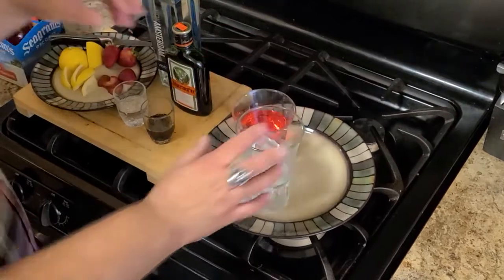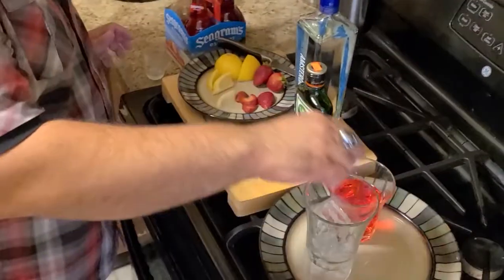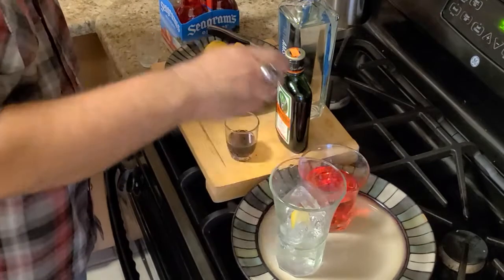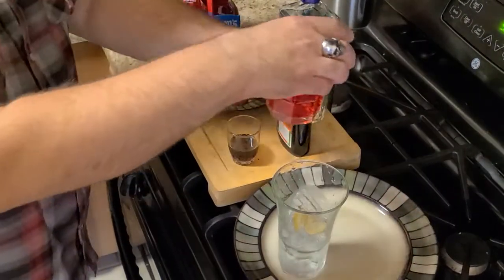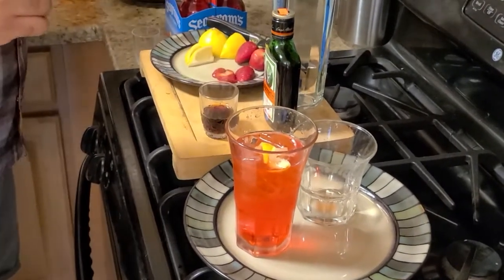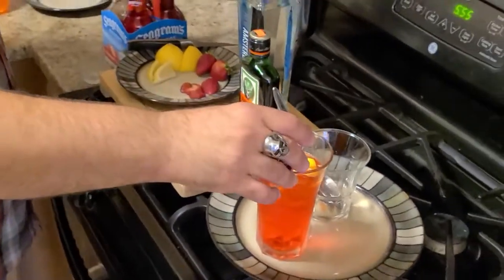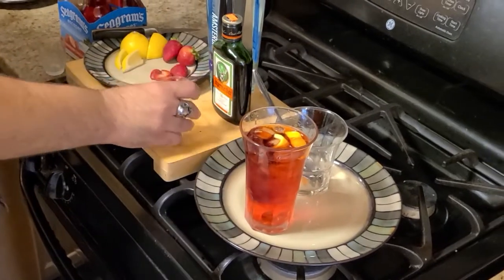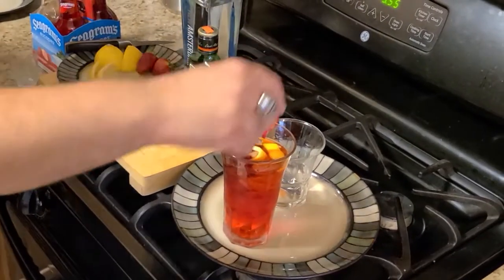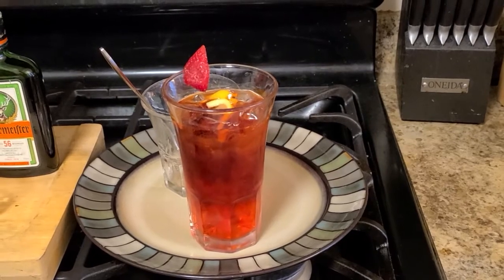So take your glass with ice, put your shot of vodka in, just like with the Red Robin. Unlike the Red Robin though, we're actually going to smash up both slices of lemon into the drink. Your Seagrams on top. A light mix, just like we did with the Red Robin. On top of that goes your shot of Jäger. And this is where your fruit comes in. This one we garnish with fruit. And this one we call the Cardinal.